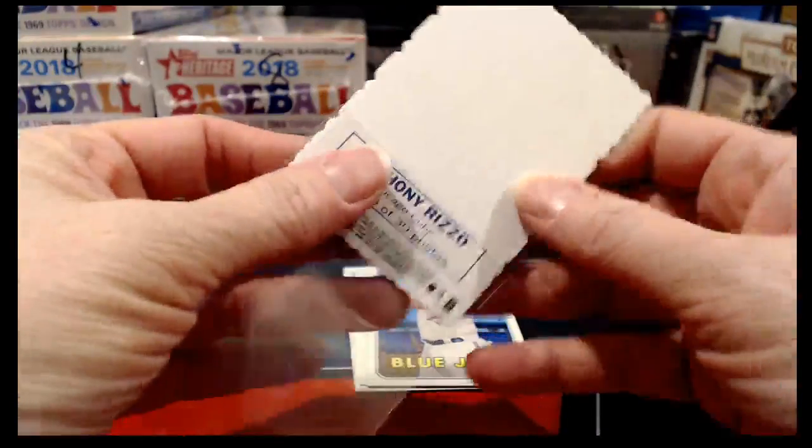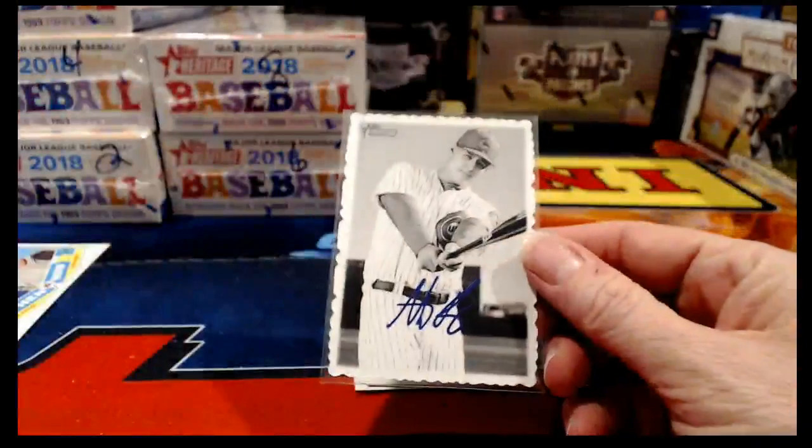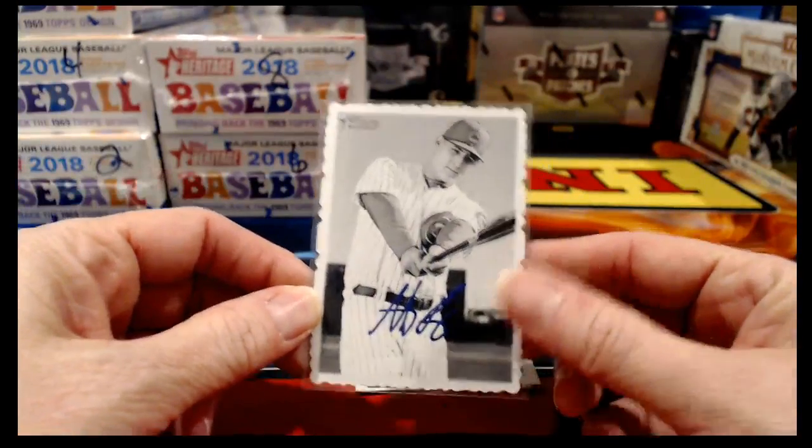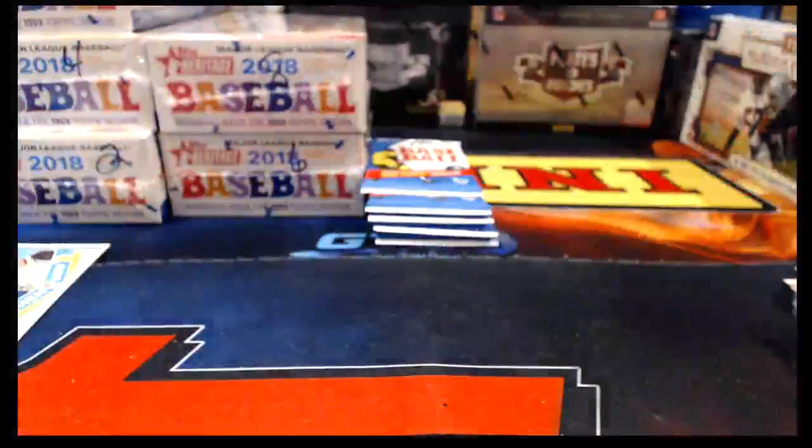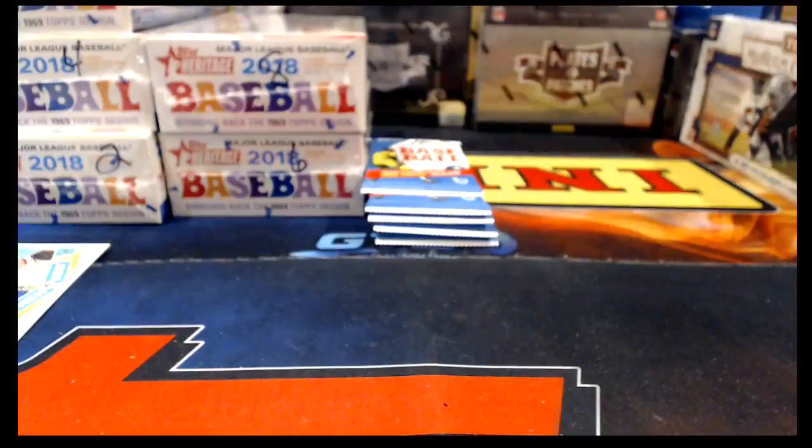Anthony Rizzo for the Cubs on this black and white insert. Those are all facsimile signatures. I'm sure you guys know that, but just in case somebody's watching who hasn't done a break with this product before and they're thinking, hey, that's signed and she's not saying anything about it, no, it's actually just a facsimile signature on all of those little black and white inserts.